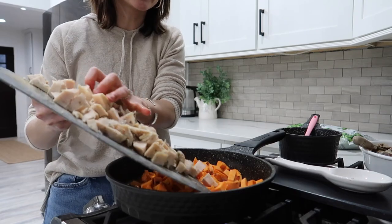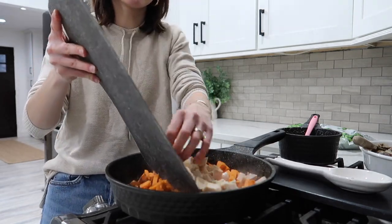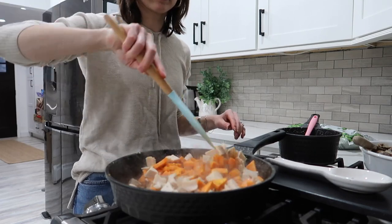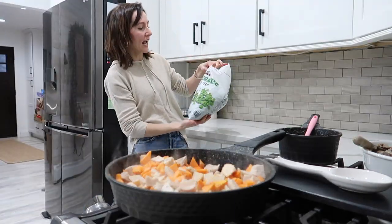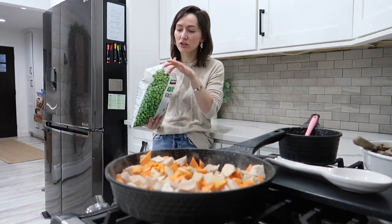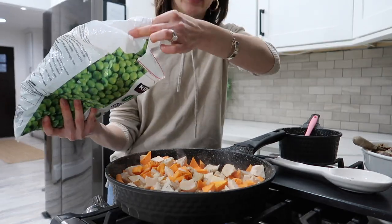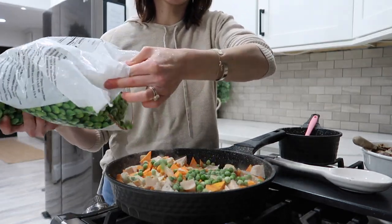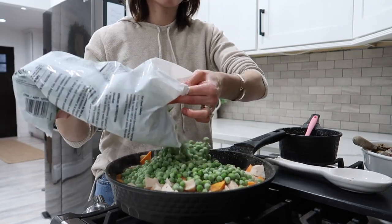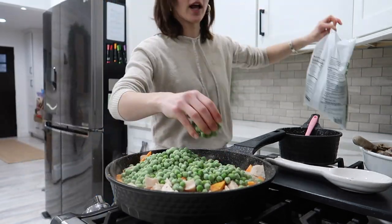So now I'm adding some meat here, it's just chicken. I'm also gonna add in some organic green peas. These are from Costco, really great that they're organic and just in bulk. And super to add into every meal. Oops, a lot.